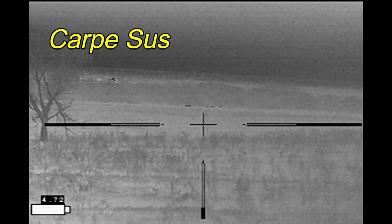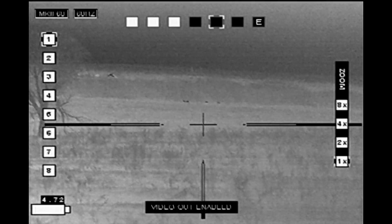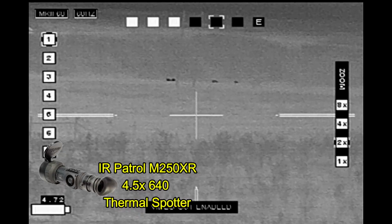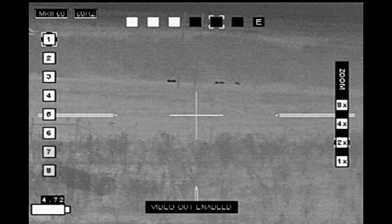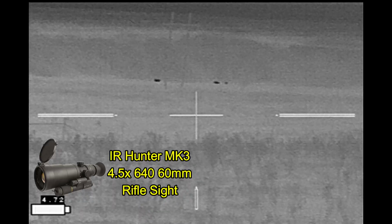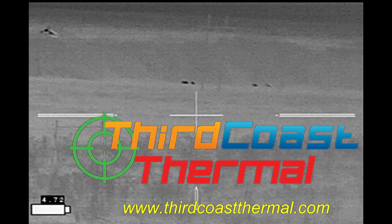Carpe Jesus went hunting up in North Texas and was on my second property of the night when I spied these hogs using my IR Patrol, which is a nice handheld by Trijicon that I like to use, and got them recorded with my IR Hunter. Optics provided by Third Coast Thermal.